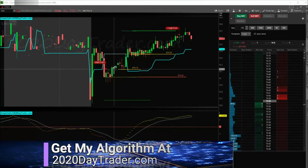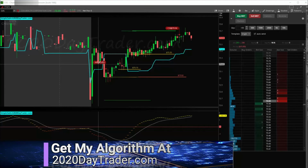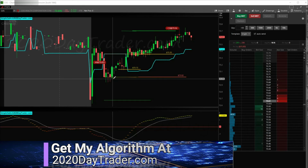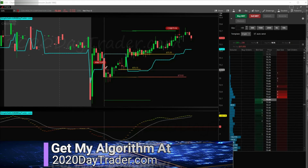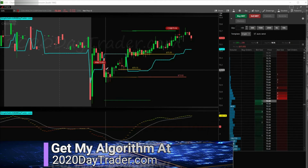So here we are with CVS. CVS, as I said, is worrisome because of this really big tower candle, because a lot of times it'll retrace and then continue in the direction that it was going. A tower candle is indicated by the algorithm switching inside of it. And then I added to my position on top of it. So it was already high risk, and then I added to my position. Not too smart there. That was a bad move.